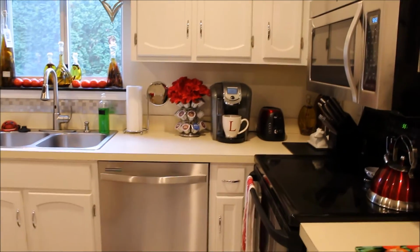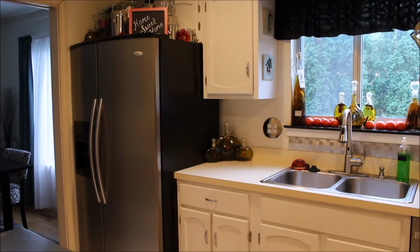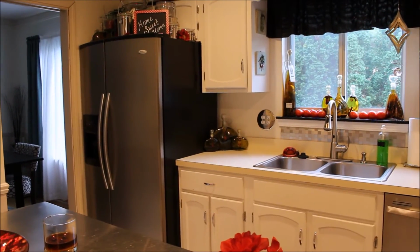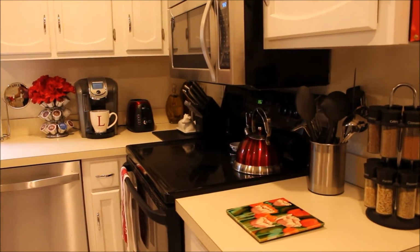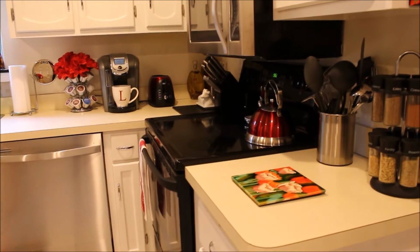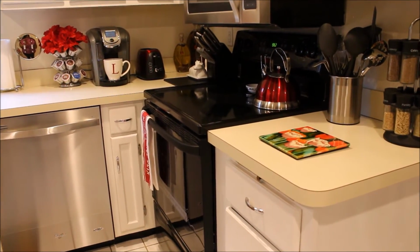Then our appliances in here are all Whirlpool appliances. The microwave and the dishwasher are brand new as I'm making this video. And then the stove is not very old at all, a couple years old. It was new basically when we moved in together. And we were going to change out the oven and stovetop here. However, the one that I wanted was back ordered, and they could not get it in anytime soon. And there's nothing wrong with the one that we have. So I don't mind that it looks different right now. It's not that big of a problem for me.